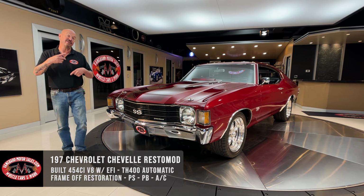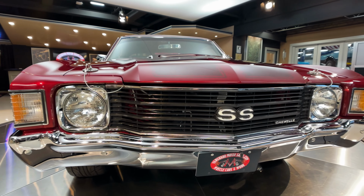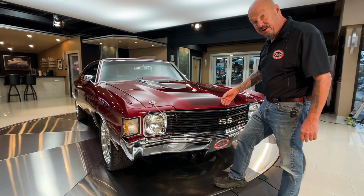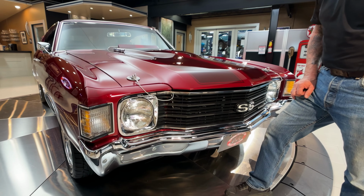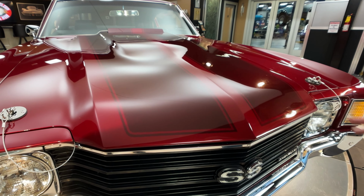She is absolutely gorgeous. Love, love, love the way this thing looks. They did a beautiful job on the restoration on it. I love the maroon paint. And I don't know how close you can see it with the camera, but it's got some darker maroon stripes on it, just like the Chevelles had back in the day. Beautiful, beautiful workmanship on this thing.